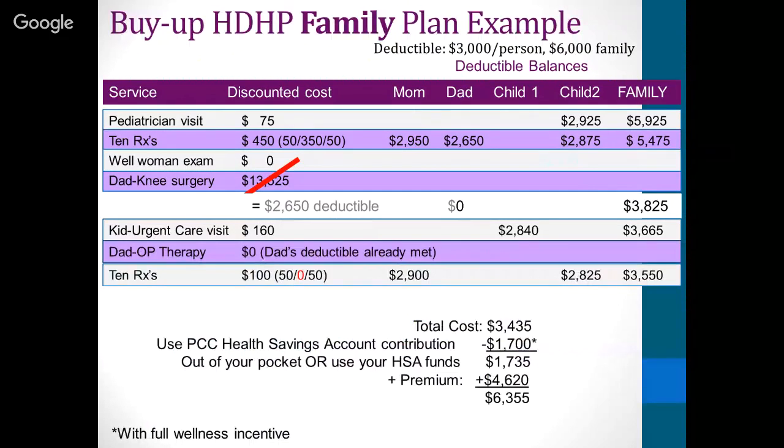Again, we look at the total cost here, $3,435. If we account for $1,700 coming from the college into the health savings account, then our cost here is $1,735. And we paid $46.20 in premium for a total cost of $6,300. That's quite a bit different from the $8,000 we saw in the previous example. So again, in this case, that buy-up option helped us out a lot in our total costs at the end of the year.